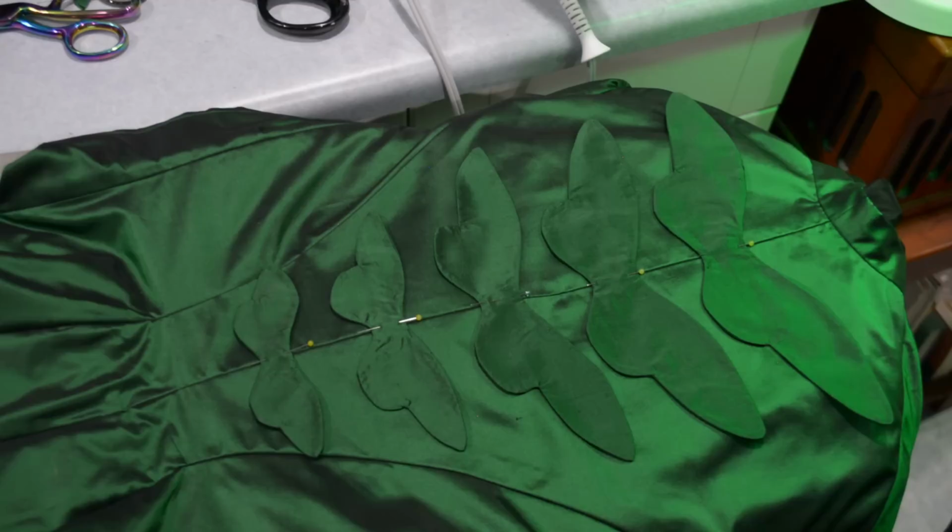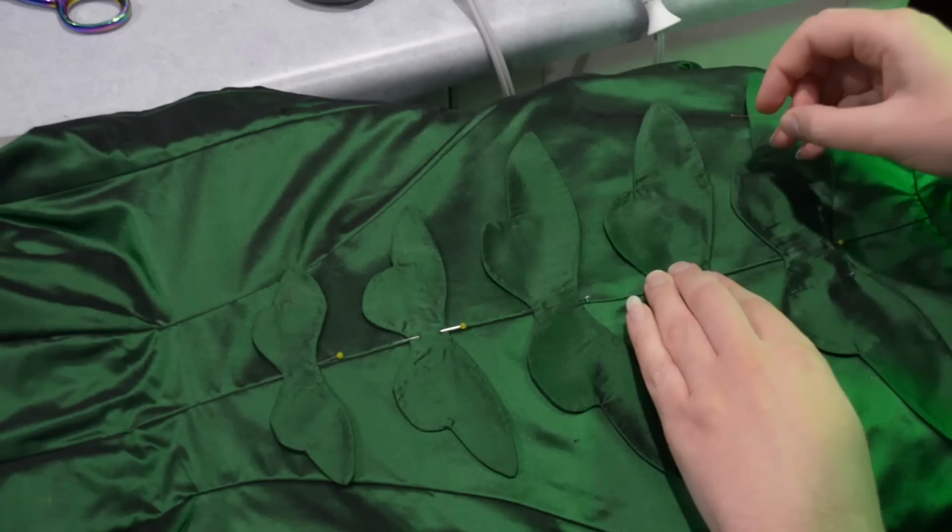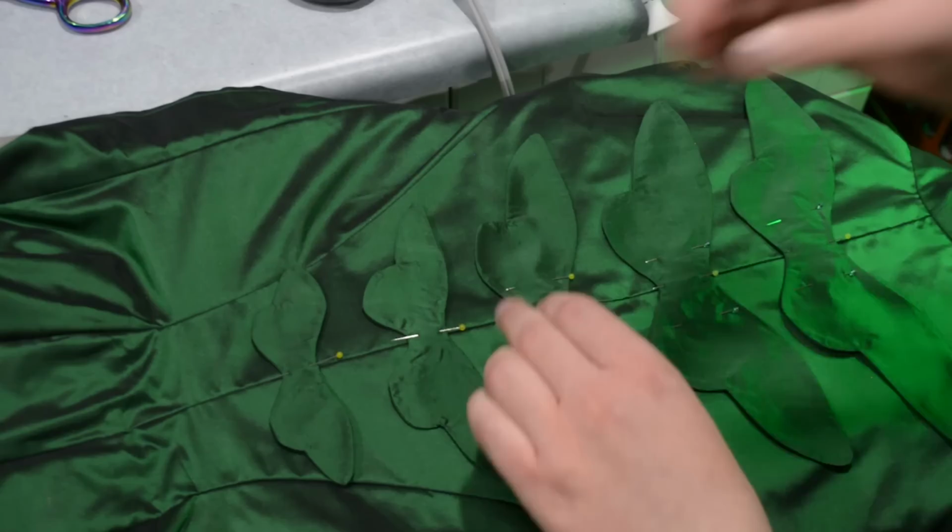All right, so now I have all my cicadas finished and lined up down the center back of my bodice here. And they already look quite pretty on their own, don't they? I think so. So I've just pinned these down the center, and then I'm putting a pin in about 1 inch out from the center back on either side of these. And I'm just eyeballing the spacing of these and all that stuff.